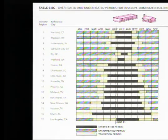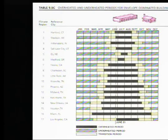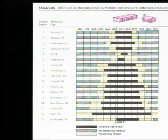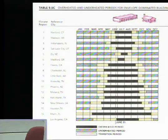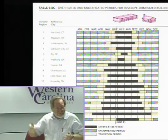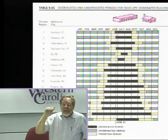If you look, there's a vertical center line which breaks the year in half. It's June 21st, the longest day of the year, the summer solstice. And what you find is that these bars are not symmetrical about that, but sun angles are, which means the thermal year and the solar year are out of phase. So if you think you can design an overhang that will keep the summer sun out and the winter sun in, it turns out it's not possible. You need a dynamic system.